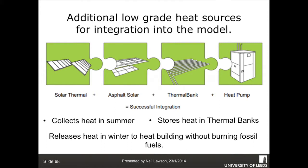Another way of increasing the performance of a heat pump is to look at other collectors. Solar thermal panels, great for heating hot water. They're probably about 40% of our domestic hot water need. If we put that solar thermal energy into the ground, we can absorb 4 times as much as we can for hot water, and we can store that as a low-grade heat within the ground, which would otherwise go to waste.